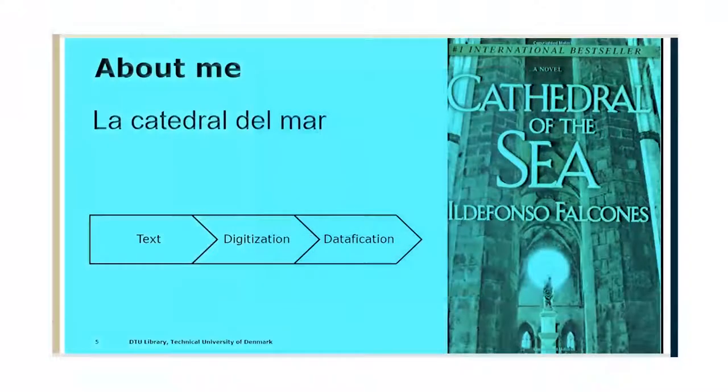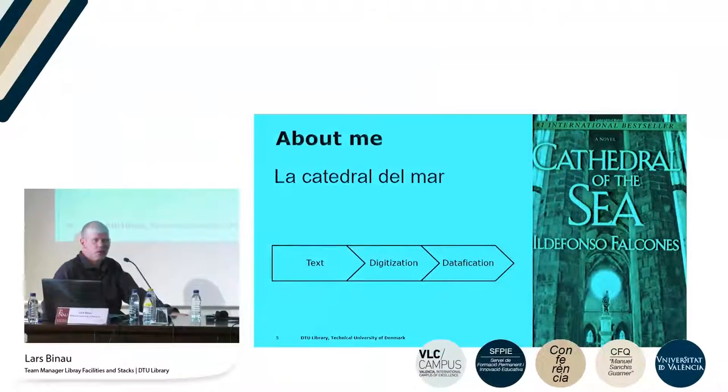This is a book I recently read. And I thought when I was going to Spain, everybody would have read it. But I found out that not everybody has read this book. I was very fascinated with it. It gave me a good view of the history of Spain and Barcelona. And this is a good example of how history has been recorded. It's been recorded through text and pictures and stuff like that.